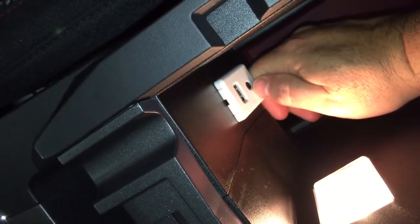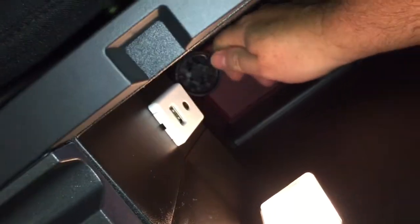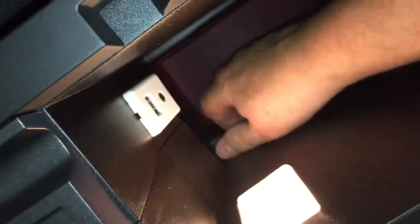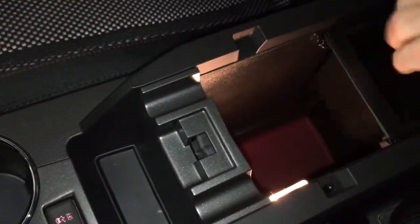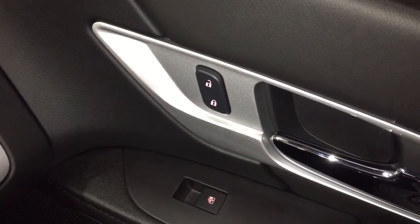USB port, auxiliary, and another 12-volt adapter. Hard to see from this angle, but it is located there, and this light will always turn on, kind of like a refrigerator door. You know, you open that up and the light's going to come on, so you can find everything down below. All cloth upholstery throughout this one, both front and back. Power windows and power locks. And over here you got yourself a glove box, a sizable glove box in this Terrain.